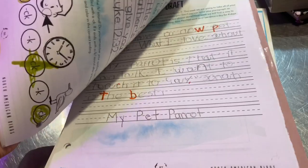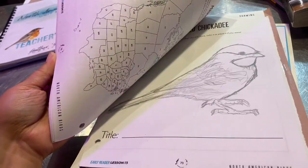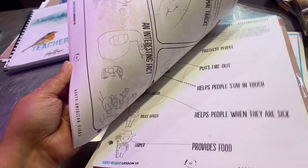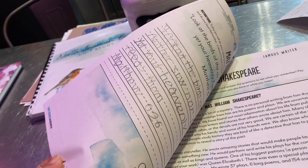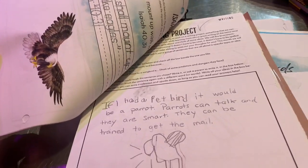So now let's look at Jonah's. Jonah is my early reader. For the bird, he actually has to trace it. He has to do tracing of the verses. There was more for him to write, like tracing and stuff like that, so that he can practice his penmanship. There was mapping. A lot of Jonah's lessons were also very correlated with JL's, so that made it easy for me to sit with them both while JJ was doing his little cutting and pasting or coloring. So that was fun. They both have similar projects, and they have similar lessons.